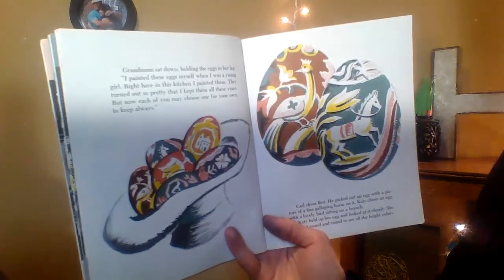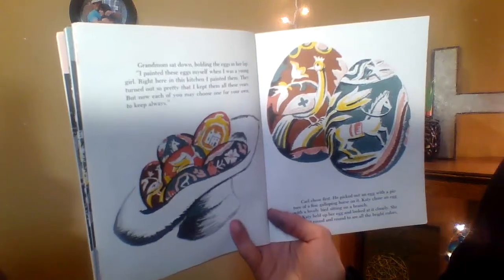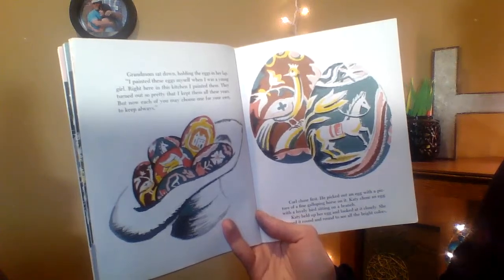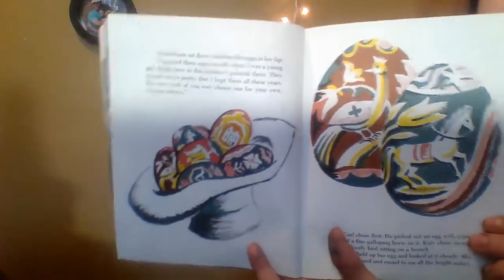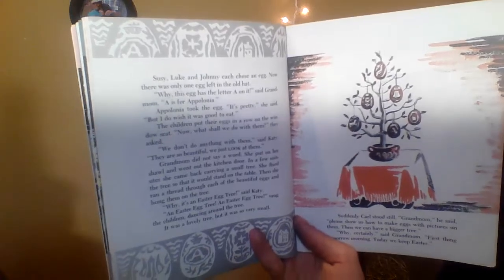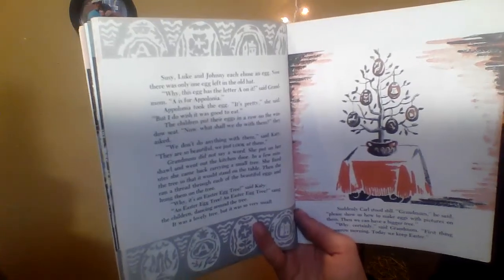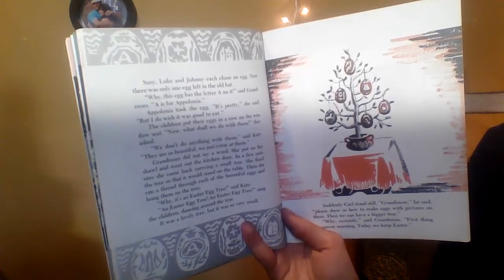Carl chose first. He picked out an egg with a picture of a fine galloping horse on it. Katie chose an egg with a lovely bird sitting on a branch. Katie held up her egg and looked at it closely. She turned it round and round to see the bright colors. And Susie, Luke, and Johnny each chose an egg. Now there was only one egg left in the old hat. "Why, this egg has the letter A on it," said Grandmom. "A is for Apollonia." Apollonia took the egg. "It's pretty," she said, "but I do wish it was good to eat."